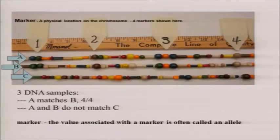When they lay out and measure and compare people's Y chromosome DNA, they look at these specific locations and compare for a match. It's like a string of beads. In this example, A matches B at number 4, C at number 4 doesn't match. The value or measurement number associated with that position in the marker is called an allele.